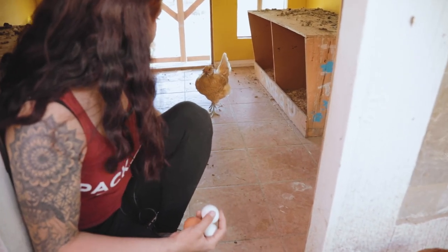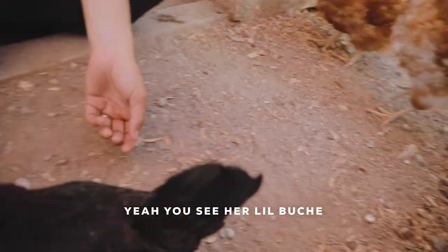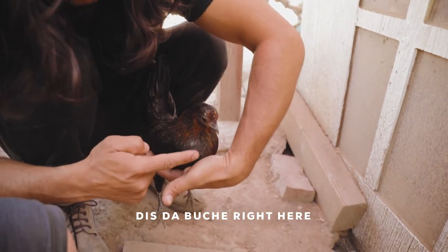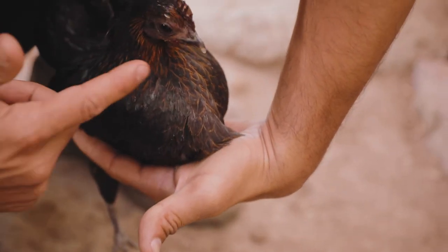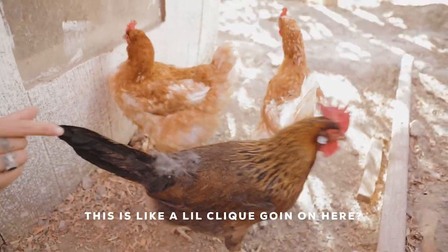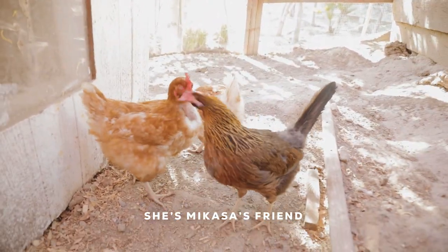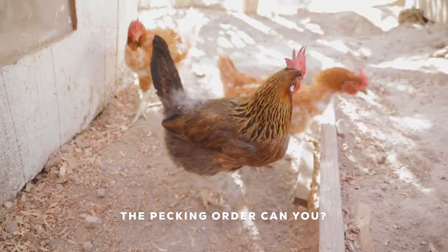Come here, Roska. Look at her buche. Is her buche all full? Buche. Yeah, you see a little buche? Little buche is the buche right here. See, it's abnormally larger than the rest. Oh. Okay. That's just where they hold their food, like a hamster. And then this is like a little clique going on here? Yeah. Honestly. She's Mikasa's friend. That one who just picked her. Oh, yeah, you could see a little bit of the pecking order, can you?